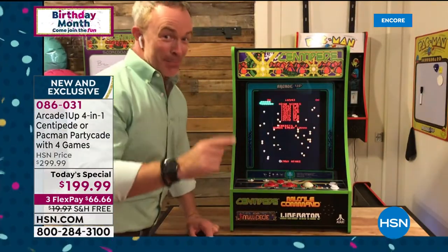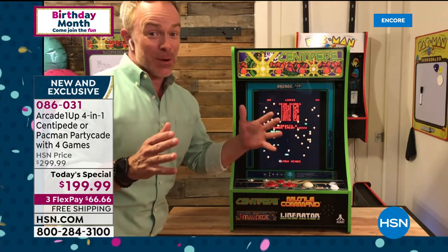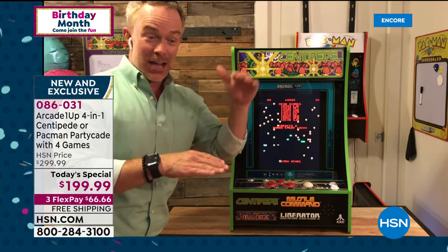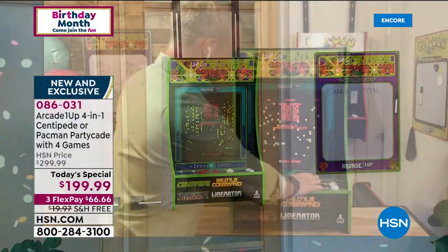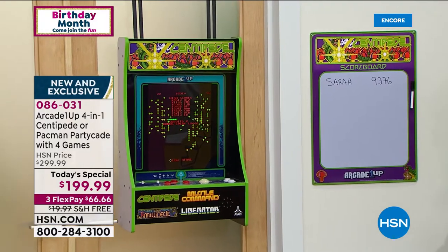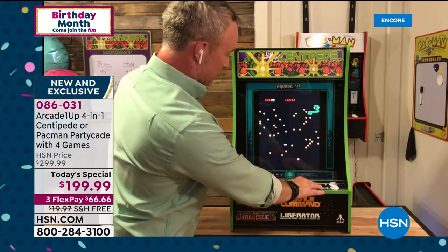By the way, the scoreboard, we never had those before. The stools, we have tons of them right now. It's one stool. You pick which one, and you can set the height because it has two different height ranges, which is really phenomenal. Remember, I'm going to turn up the volume so we can all hear that authentic action. And here we go. Shoot the spiders. Get the spiders. Use that track ball.